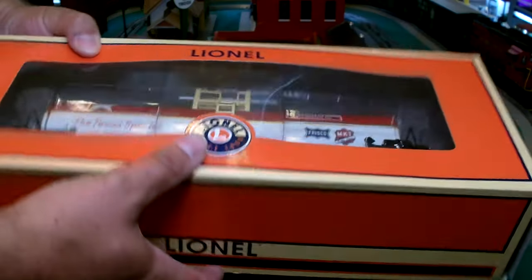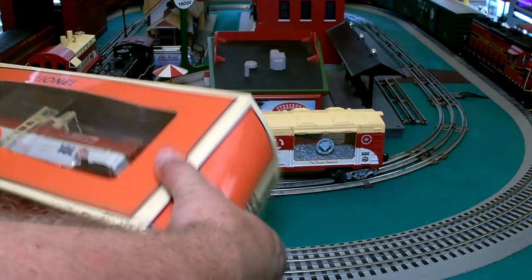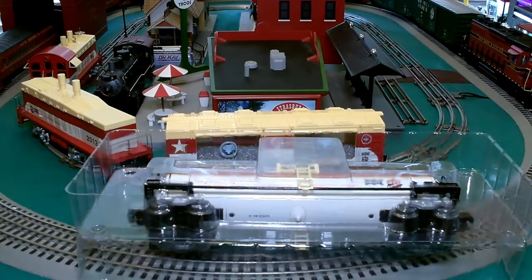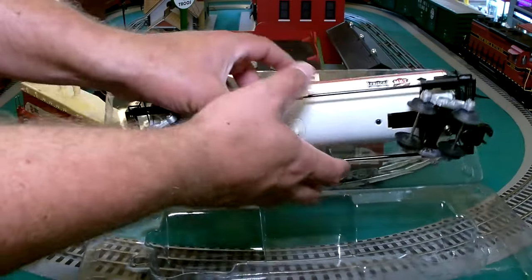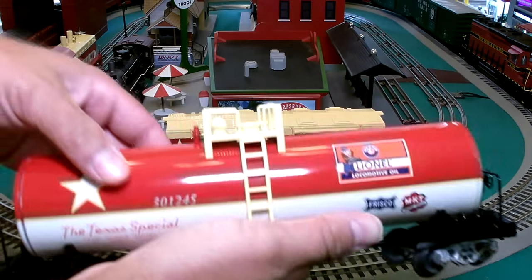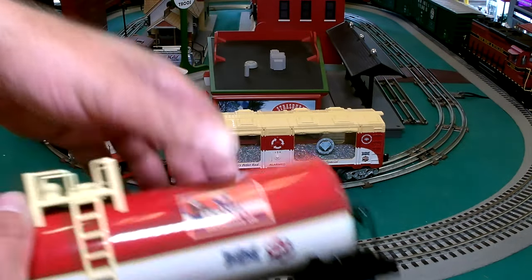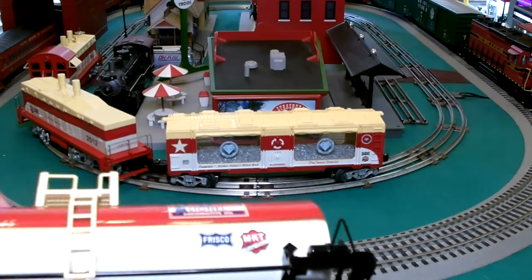We have the tank car here. Sick. Nice to have these in a factory new condition. Very glad to have found them on trains.com. Add them to the collection here. Everything in pristine mint condition. Pretty cool. 2013 date. The diamond car has a 2012 date. Switcher 2013, calf 2012.